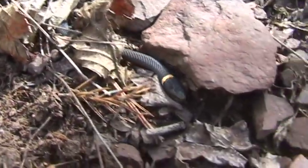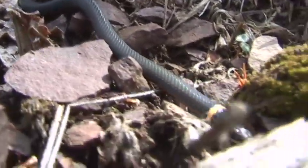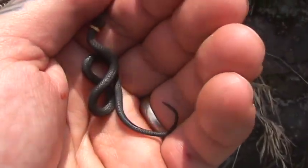Here's a neat little find. You can see a little head sticking up there and a little ring. It's a little tiny baby ringneck snake. Just to give you an idea of how small he is. Just slowly open my hand.